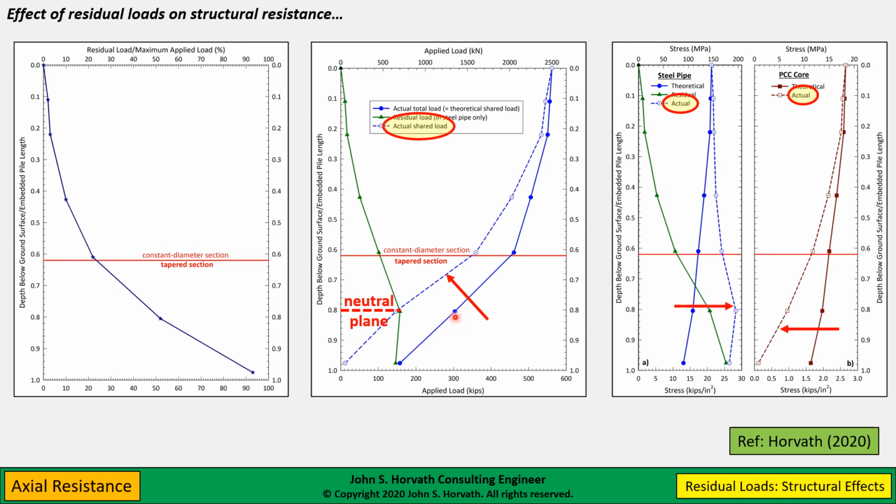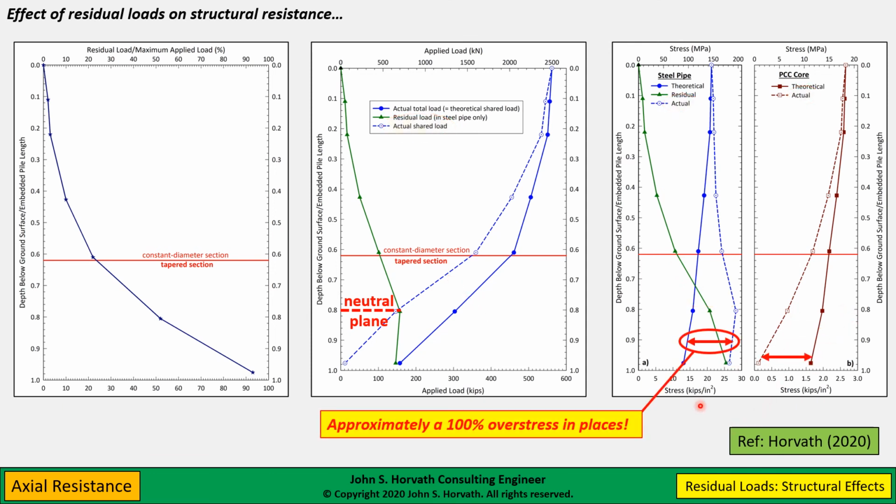Okay, because by the time that the pile was concreted and the concrete core had hardened and load was applied, the steel shell already had a very significant stress in it. So we see the end result is that, because of the failure to consider the residual loads and the stresses in the steel shell, steel pipe actually, it wasn't a shell, the steel pipe was significantly overstressed, up to 100% in places, whereas the concrete core was doing relatively little work. In fact, by the time you got down to the toe of the pile, the concrete core was carrying virtually no load. That's what we're showing here.